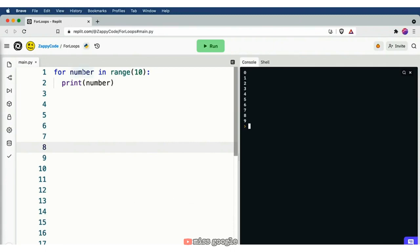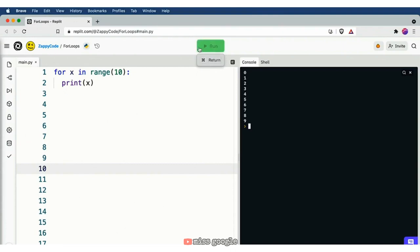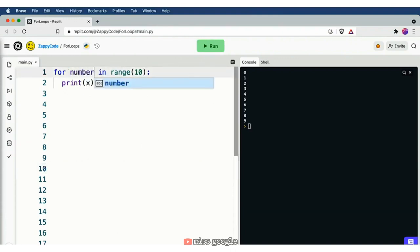So it doesn't have to be number. For example, we could replace this with x. This is commonly used in the programming world when you're using loops. So if we run this, you'll notice we get the exact same output. I just think if we're going to be looping through a range of numbers, a good name for this variable is in fact number, and it makes a lot of sense to me.